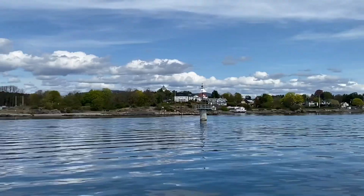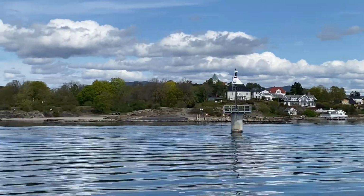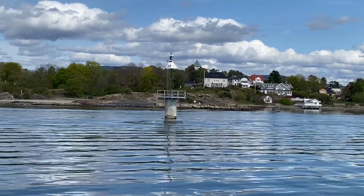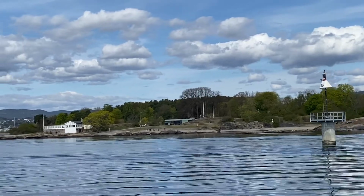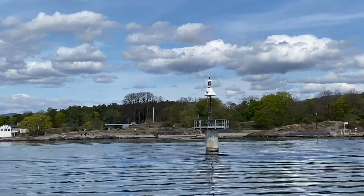People from all over Oslo come on warm summer days. The water is rather shallow, and there are both grass and sand areas to sunbathe. There's even a diving platform on the western side of the beach, and a beach volleyball court.